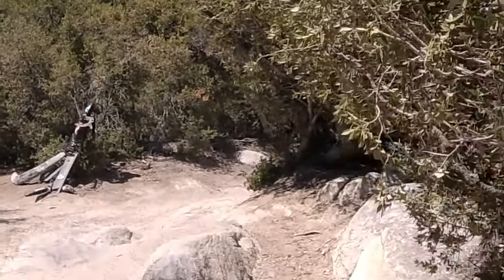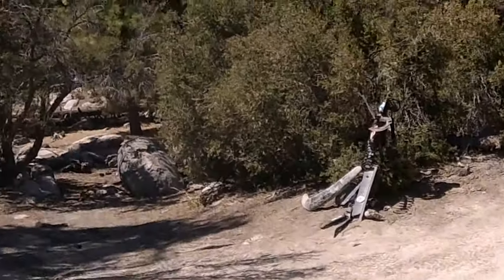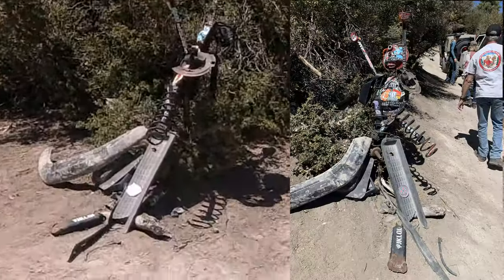Somebody built this monument to all the pieces and parts that were broken off the vehicles on their way up the mountain. You can tell they've got a pretty good sense of humor.